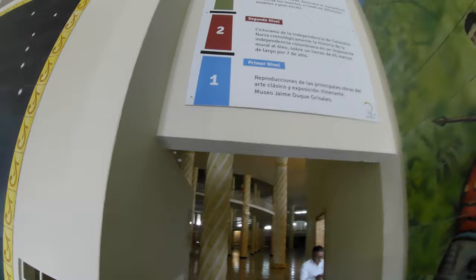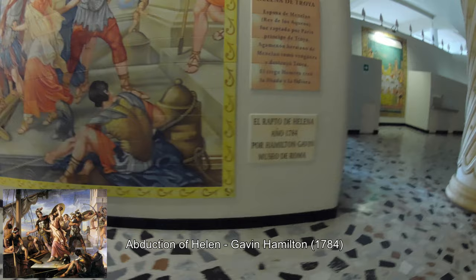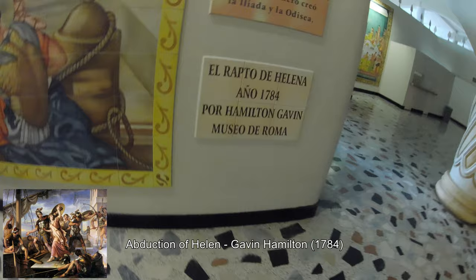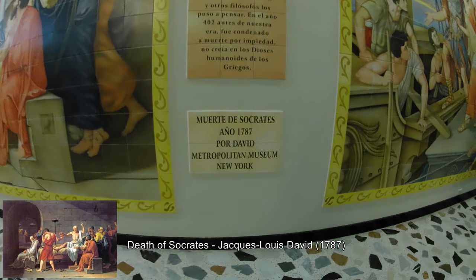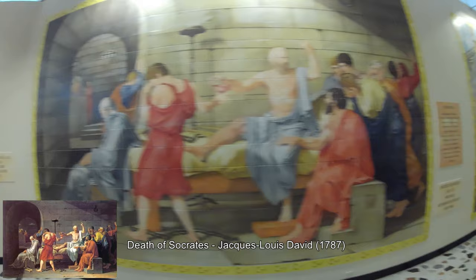Three levels. Well, this is quite nice inside. Wow. Look at this place. It's quite captivating. Look at all this. Alright, we have Helen of Troy right here. It looks like a duplication of a work from the museum in Rome. So that is cool. That might translate into the murder of Socrates. Perhaps this painting's at the Met in New York. At the Louvre in Paris, I've been there. Also been to the Met.